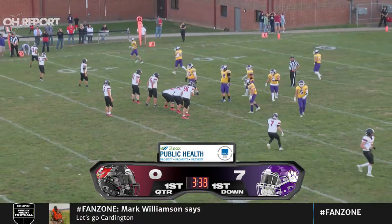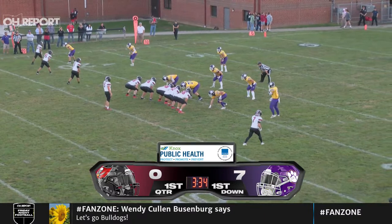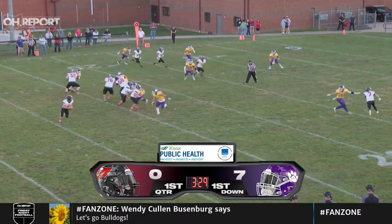In this shotgun formation, seemingly working for the Pirates. They've gone with it on the last four plays. Three wide receivers left this time. He looks out towards his right, rolls out.